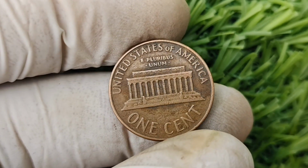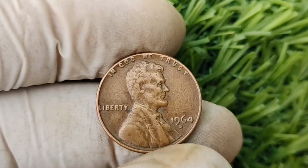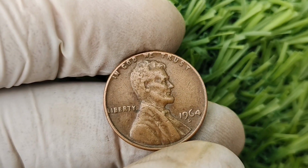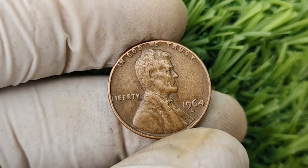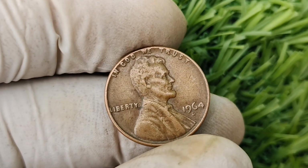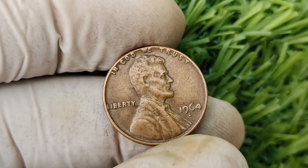Now let's talk about what makes your 1964 penny potentially valuable. First, condition matters big time. If it looks like it's been chewed by a squirrel and thrown into a blender, sorry buddy, that's not the $1 million one. But if it's got a strong shine, clear details, and almost no wear, then you might have something hot on your hands.